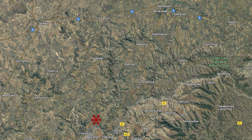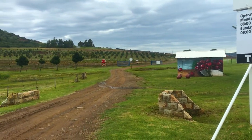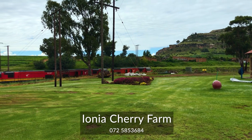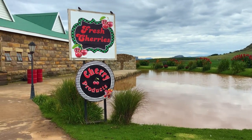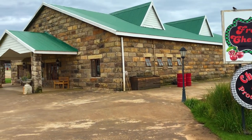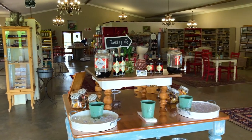Then I drove towards Fouriesburg until I got to the Ionia cherry farm. Another one of my favorite places in the Free State. Ionia is owned by the same owners of the Fouriesburg Country Inn, Gilly and Renee Skippers. I start my visit here by tasting the cherry liqueur.